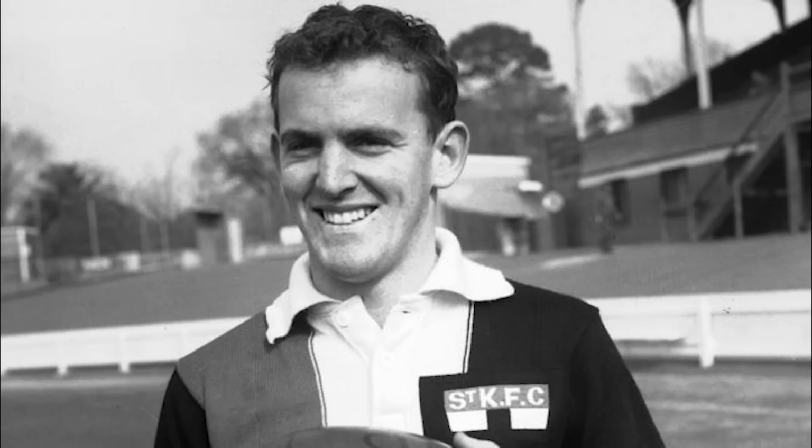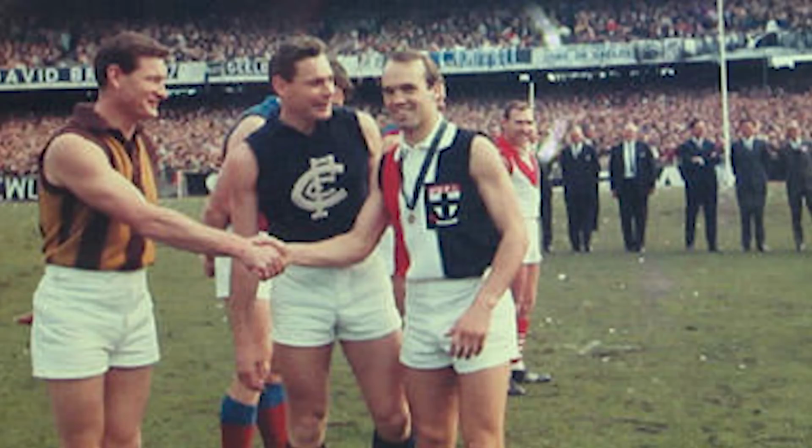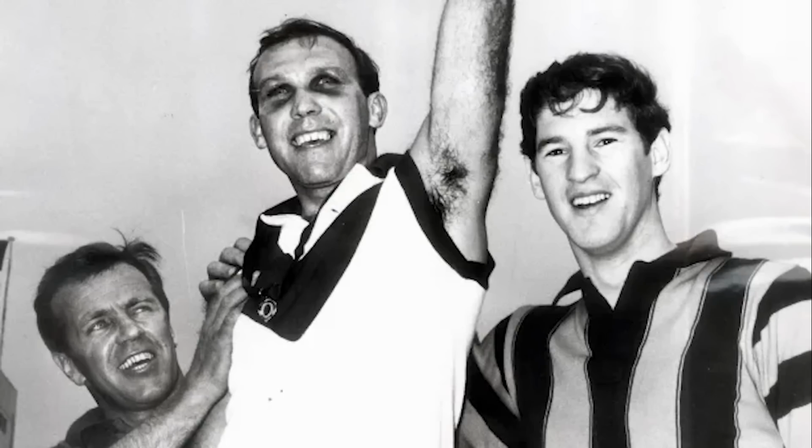1966, Ian Stewart, St Kilda. While Noel cried, Stewart won another medal and a premiership for St Kilda. Astonishing. He and Baldock again combined for an outrageous number of votes, but Stewart pulled a margin over everybody. I don't know how he did it, but he was just that good. 1967, Ross Smith, St Kilda. Proving that Saints Brownlows seem to come in threes, the reliable but unremarkable Ross Smith got a medal. He was very reliable.